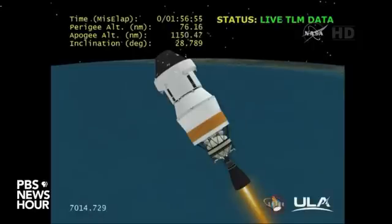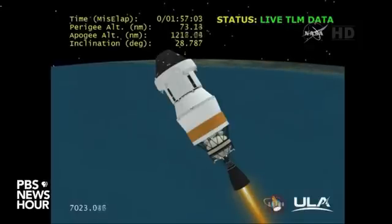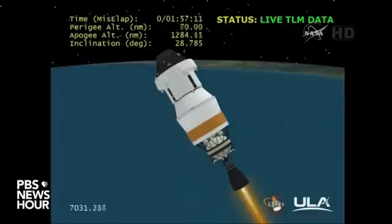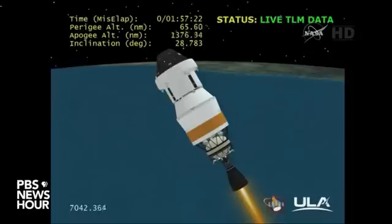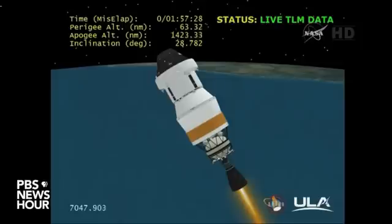Velocity increasing to 27,000 feet per second. One hour, 57 minutes, 10 seconds into the flight. Engine control continues to look good. Chamber pressure continuing to look good. Good control. 1 hour, 57 minutes, 30 seconds in. About 2.5 minutes remain on the burn.